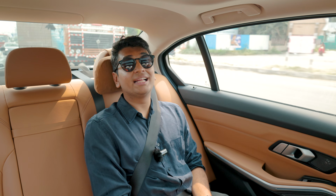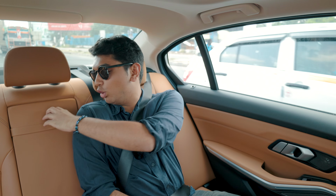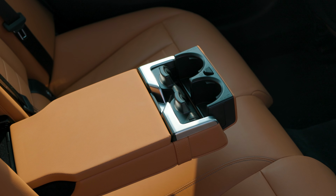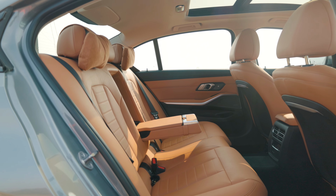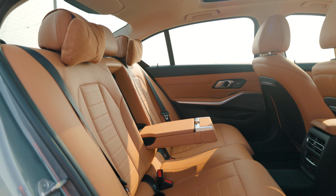The 330 Li gets 110 mm of extra wheelbase length over here in the back that gives you tons of leg room. You also have this armrest over here in the middle to rest your hand. You get 2 cup holders and some storage space for your phone, wallet, whatever. And the thing is, the 330 Li comes standard with the long wheelbase version in India.